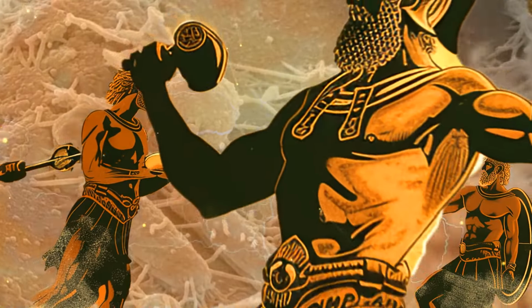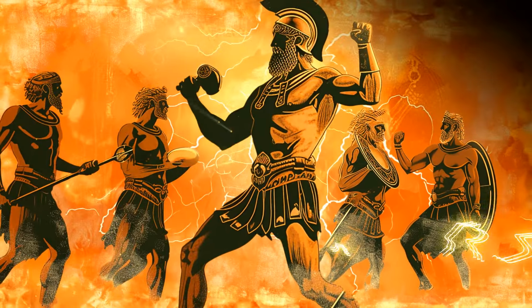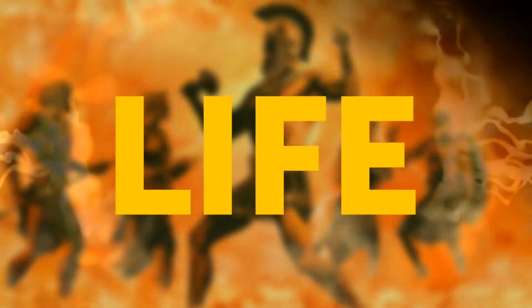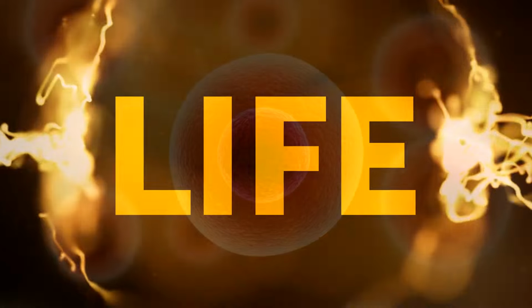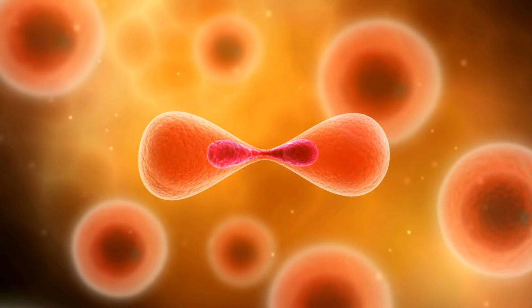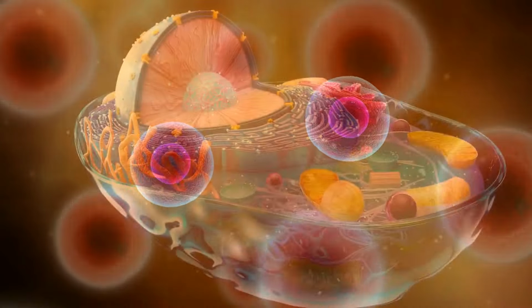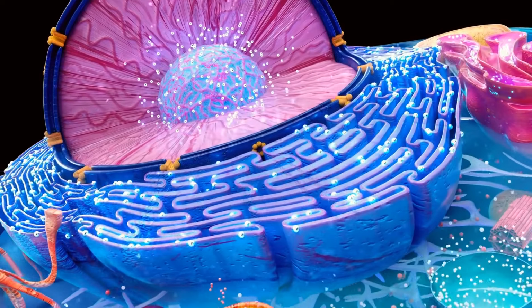Ancient people could have been onto something when they said that we all started with Zeus's lightning. Life itself is a chemical reaction, and it needs energy. Without energy, nothing happens. Cells are the building blocks of life. You can picture these cells as tiny factories bustling with activity, constantly working to keep you alive.